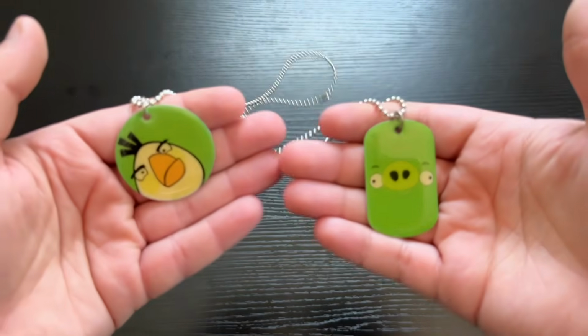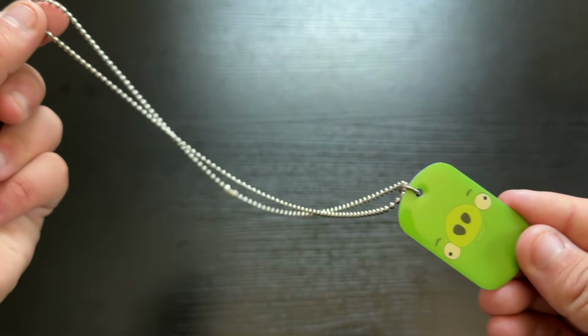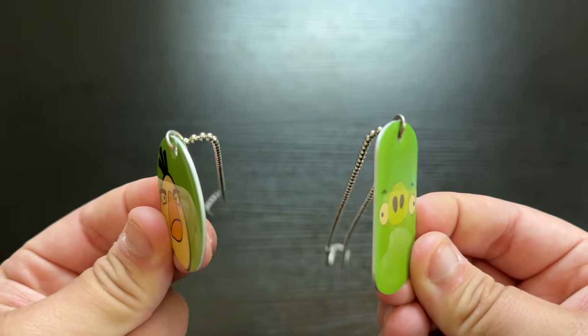Here's a really tiny one. We have an Angry Birds ring. When I propose, you know what I'm giving her. Here we got some necklaces. I actually had this exact one. And on the back there's numbers so you can collect them all.